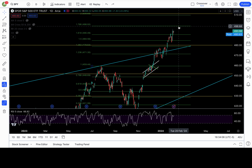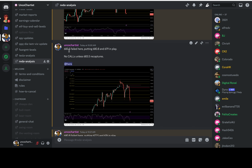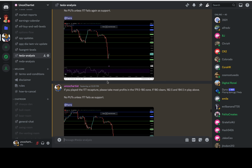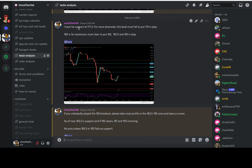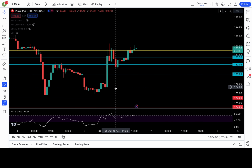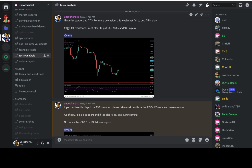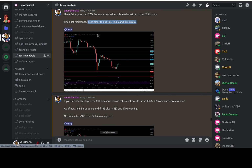Okay, but hey, even though we chopped today, it was still a good tradable day. Not with the SPY, of course, but with other stocks like Tesla, for example. I wrote here in my Discord, I have first support at 177.3. For more downside, this level must fail to put 175 or lower in play. As you guys can see, this yellow line was my 177.3 level. We did not break it down during the trading hours, or at least I didn't report it. And I put here 180 is first resistance, must clear to put 182, 183.5, and 185 in play.